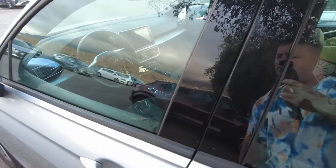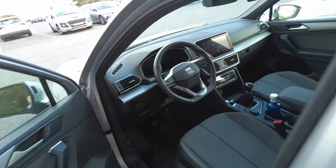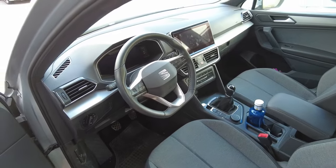Just unlock it. There you go. Yeah, it's all quite modern inside, quite nice. We got this with Auto Reisen. I always find Auto Reisen to be the most reasonable, especially out in the Canaries. We always use them. The line's always really quick. The pre-check-in is quite effective, so you literally just go up and sign your contract. They give you the keys to the car. You walk out across the airport and you get your car in the car park. Yeah, it's always been quite reasonable.